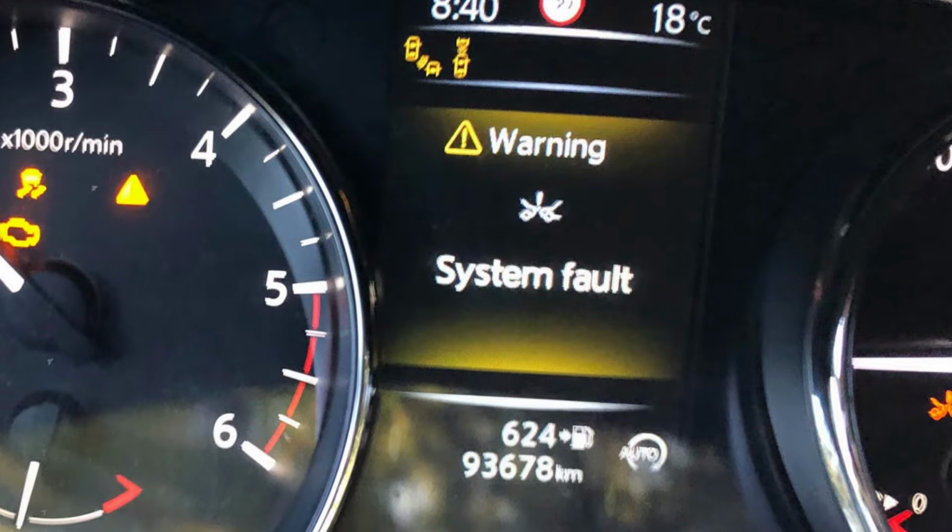All modern Nissan vehicles can surprise you with a pretty misleading error message with an even more misleading icon saying "Warning, system fault." While you should, of course, pay attention to the pictogram between these words on your dash, there are two things you may try checking at once when you see this warning.